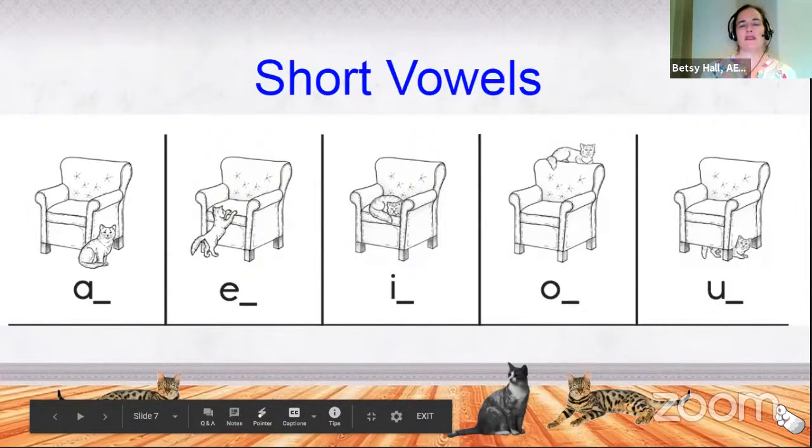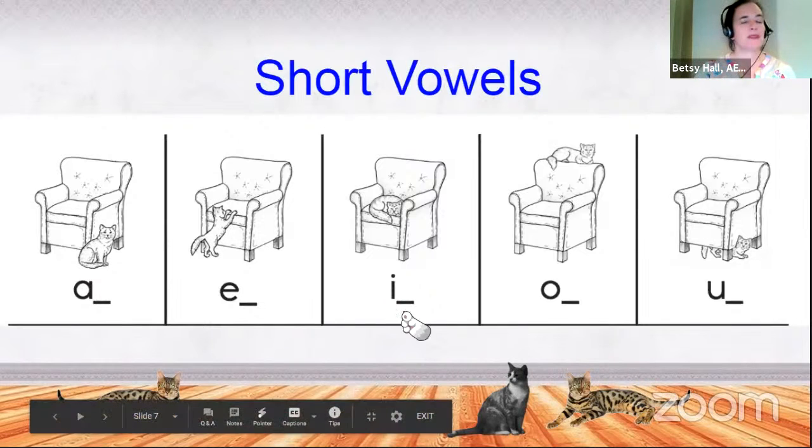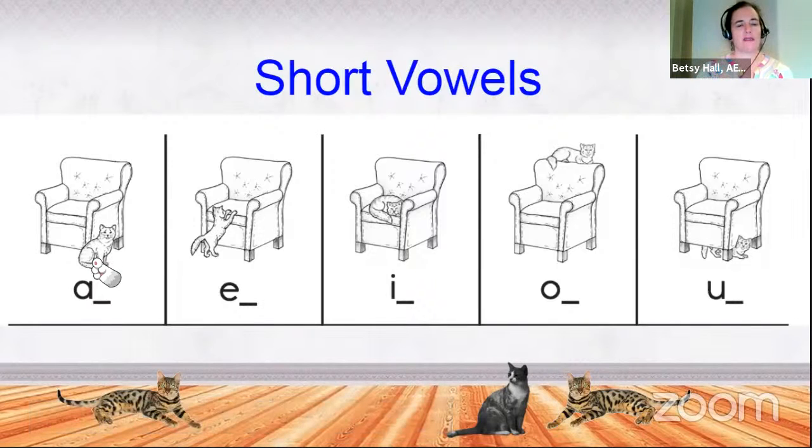This is something that we use when we're in the classroom, and it's something you can actually do with the kids. It's fun for them to practice, as long as you don't mind them standing on a chair. But we say A is for at the chair. The cat is at the chair. Short E is what sound again? Eh, edge of the chair.